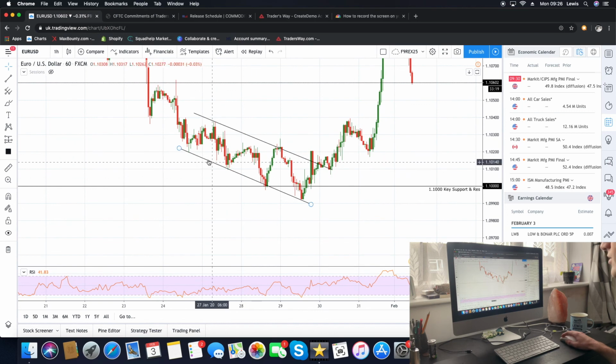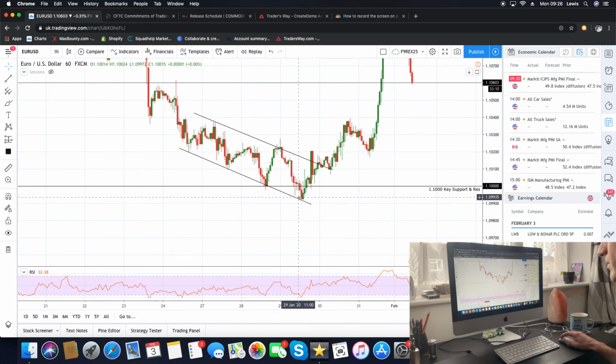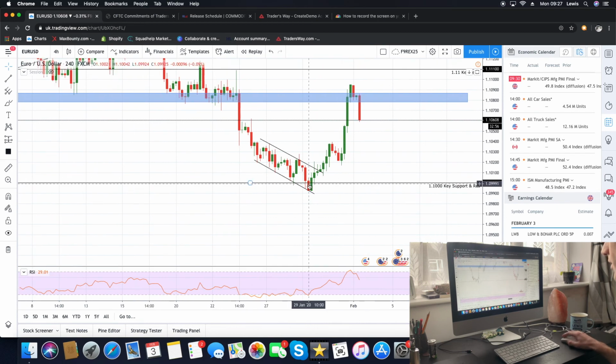But if you take your time to plot on some market structure, for example, we've got this descending channel. You can see 1, 2, 3, and then the final move here to break down and then push way back up. You'll see that this is a false breakout. If you bring it down to the 4-hour chart, you'll see this even more clearly. We had that initial break and close below and then immediately pulled back up to the upside, like a bullish engulfing candle. So you would have been able to take the long position then, all the way back up to almost 1.1. A nice, nearly 100 pip trade there.